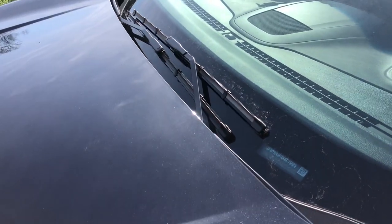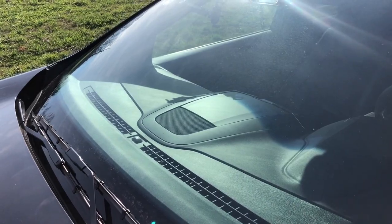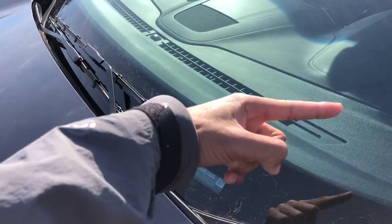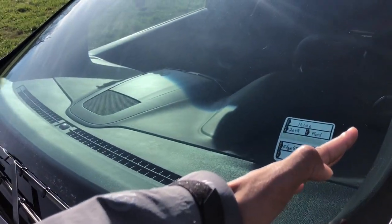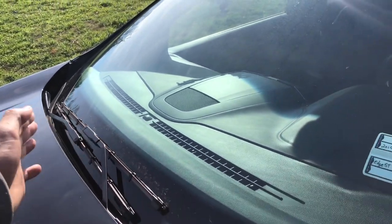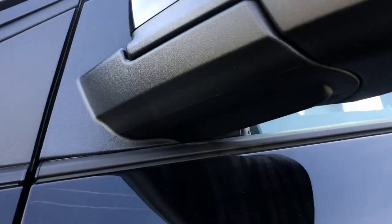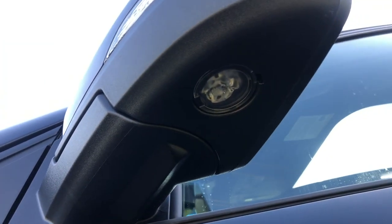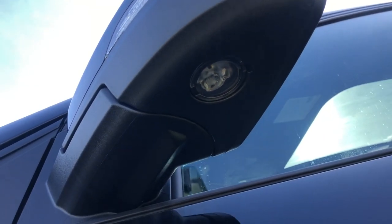I will tell you on the Edge though, you do get the wipers that go this way and out that way. So this one comes that way, that one goes that way, because it actually will get the entire windshield instead of leaving that lovely little mountain right there in the center and leaving a big crest on the passenger side window. So that's one thing I actually do like, and they do move pretty quick. And then you also get a light right there, so that light kind of helps you get in at night when you are driving at night.